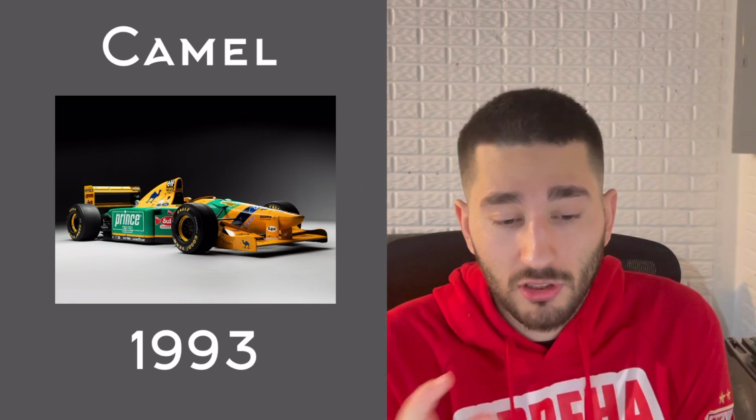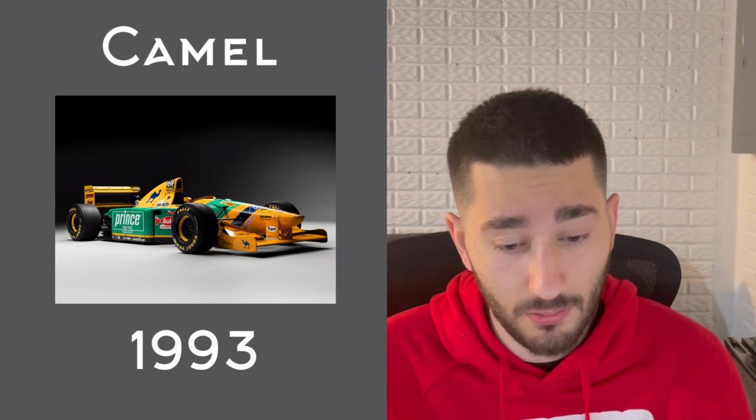You have the B and you have the A, but both look great. This is when it turned into the Benetton Sport system on the side of it, which I actually like. I like the green and the yellow. It goes along with the actual cigarette brand of Camel, and it made sense for the car to go along that route of yellow and green. It does look slick from the side.